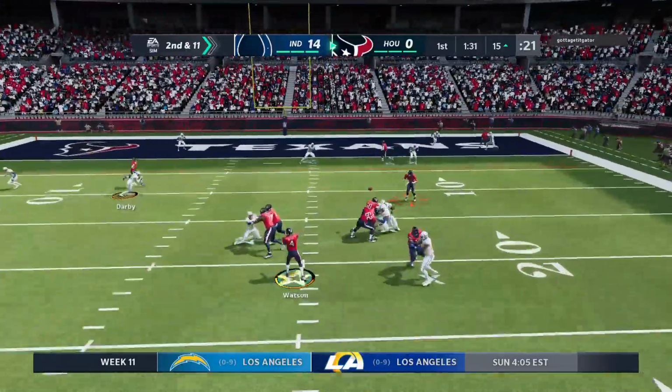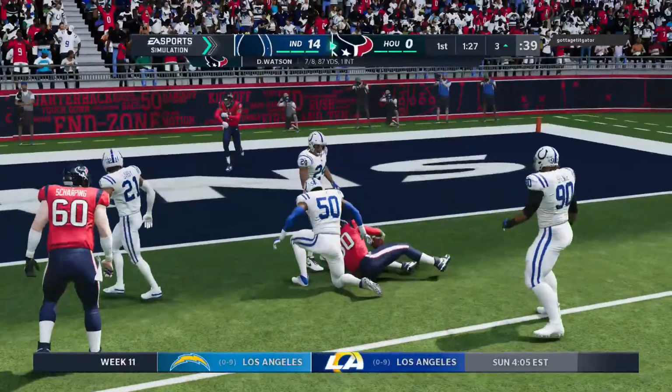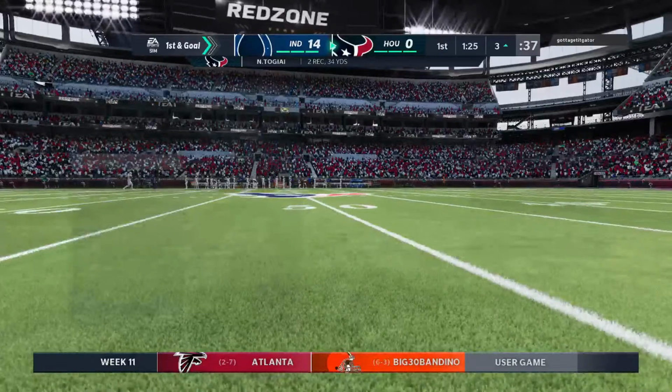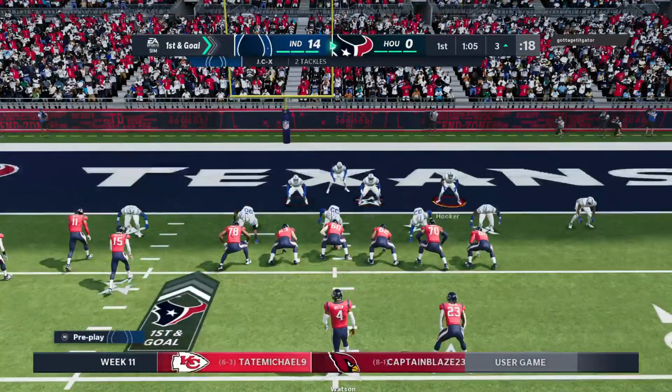On 2nd and 11 now. Watson. This will be caught just inside the 10. And the Texans are going to have a 1st and goal coming up as the tackle made at the 3-yard line. 2nd catch for him today, and it'll wind up a 1st down.